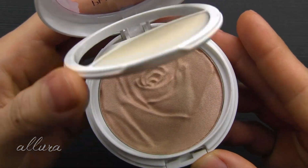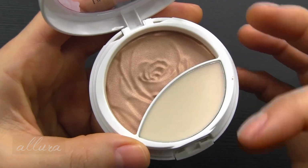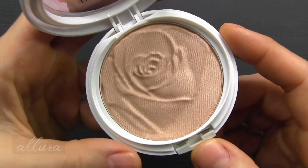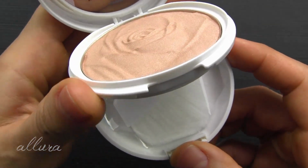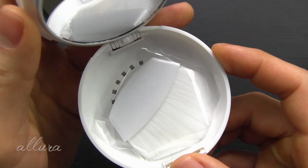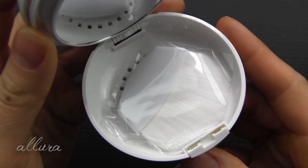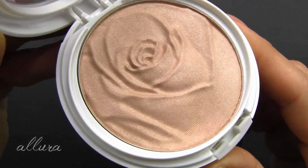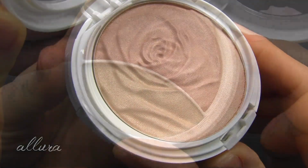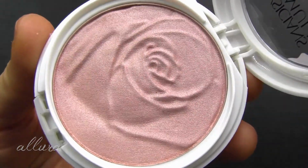So the packaging is exactly the same as the highlighters, except that this balm component has its own tier that lifts up separately, which is nice to not have it right next to the powder, because usually the powder bleeds into whatever cream or balm product there is, and then the highlighting or setting powder pan also lifts up, and you have that same mirror and brush at the bottom. So this set here is Sunlit Glow. And this set is Brightening Rose.